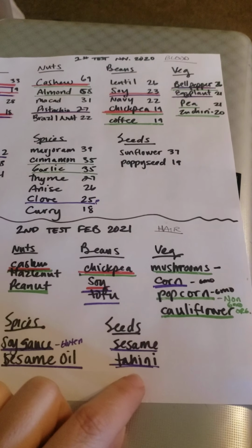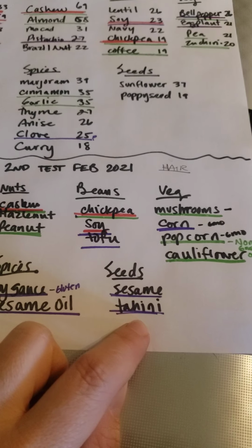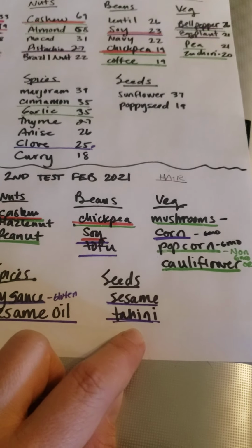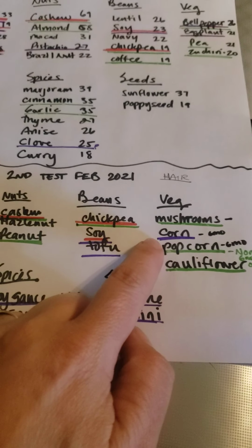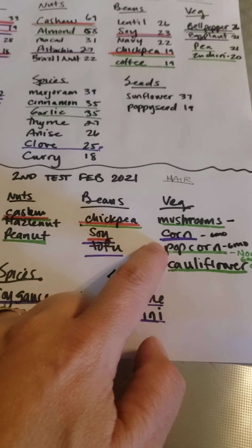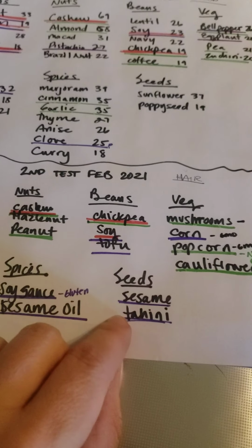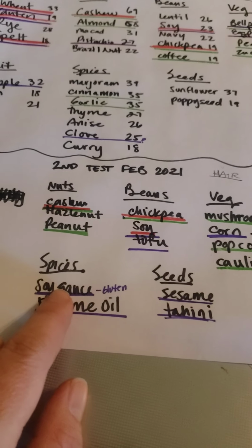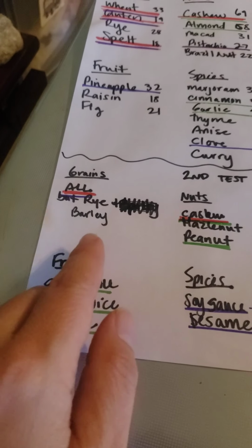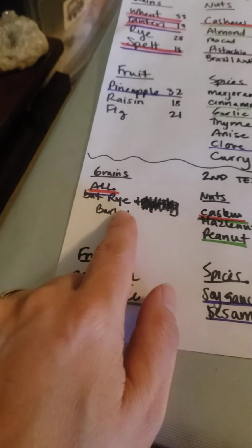And then the purple ones are the ones down here that I think I did react to, or I suspect. It wasn't 100% clear to me because of whatever was in the way when I did it. Corn products like cornstarch, corn flour, and corn itself. Tofu, sesame, tahini, sesame oil, soy sauce. Soy sauce has gluten in it. And the grains, although I did not test that out just recently.